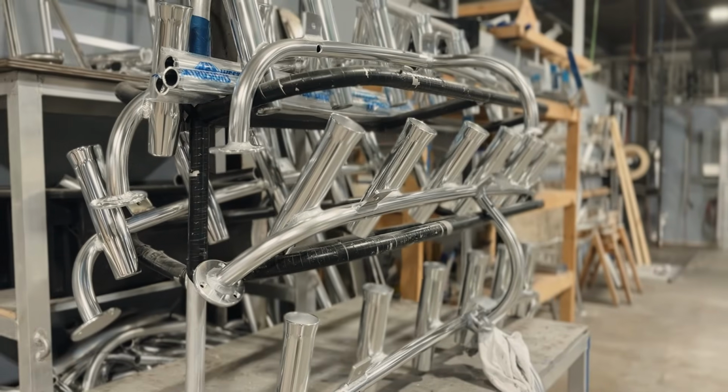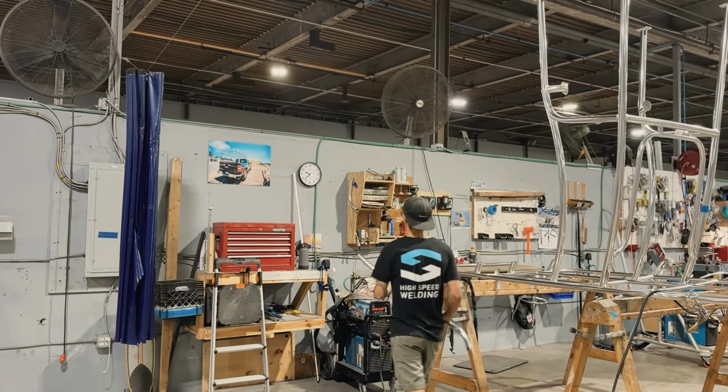All right, so before we begin the tour, I want to give you a couple quick facts. Speed Welding was founded in 2005. I started the business in my garage. This is our 4th location. We have a total of 24,000 square feet, 16 full-time employees.